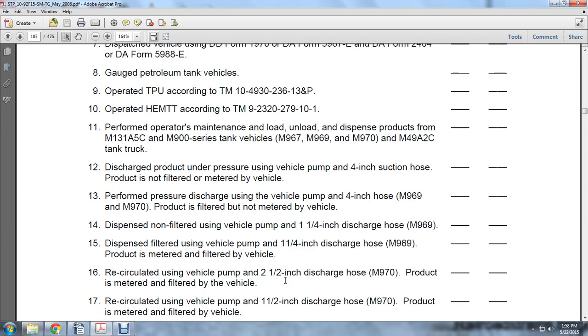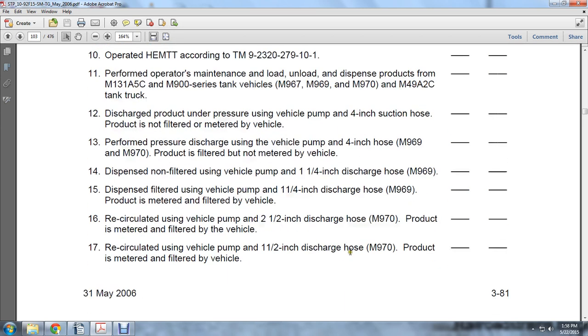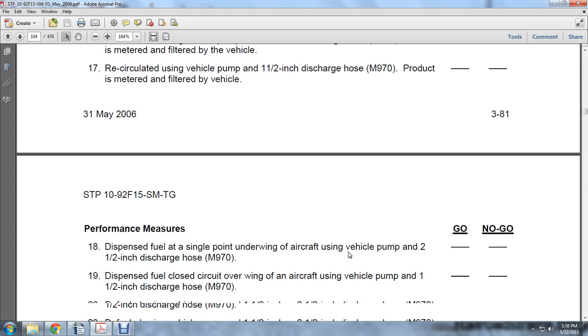Recirculate using the vehicle pump, the 2.5-inch discharge hose. The product is metered and filtered by the vehicle in the M970. Recirculate the vehicle, the 1.5-inch discharge hose. The M970 product is metered and filtered by the vehicle. And then performance measure 918.